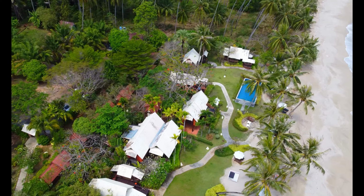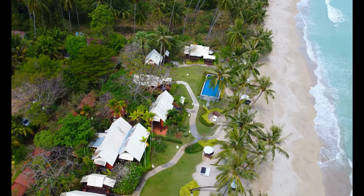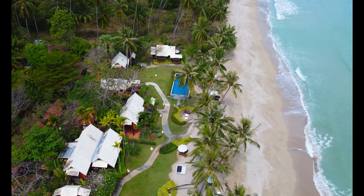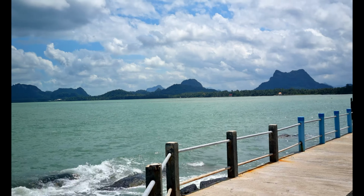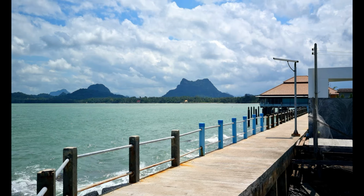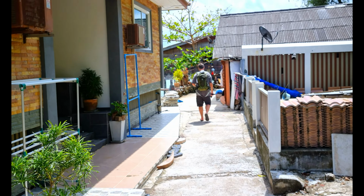Today we'll show you a little bit more of Khanom and surroundings. If you're not into mass tourism and if you like it local and peaceful, then maybe Khanom is a place for you to visit. Just sit back, relax and enjoy.